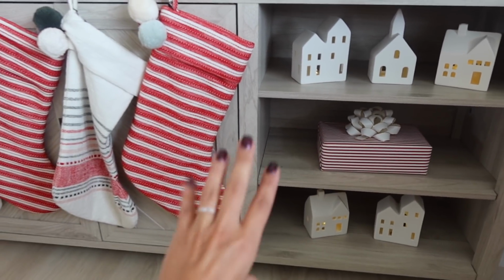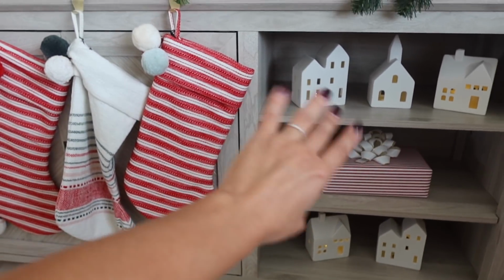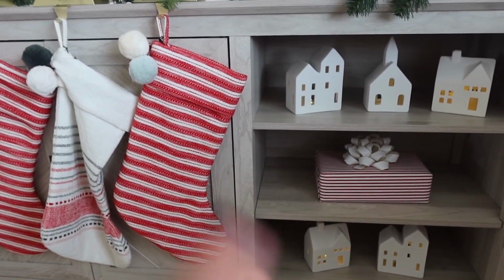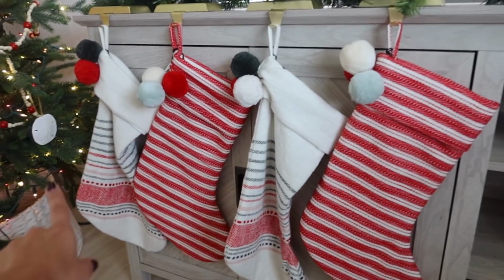for these shelves. And maybe next year we'll add more houses and break them up a little bit, or add different trees or something like that. But that's what I put there for this year.